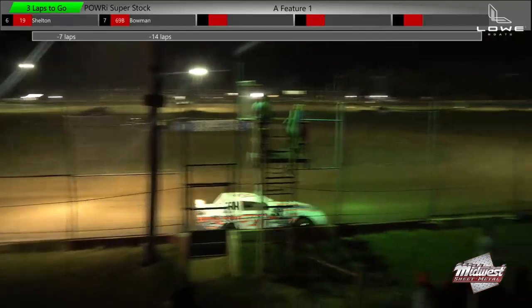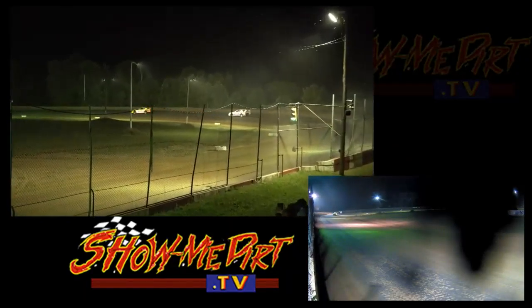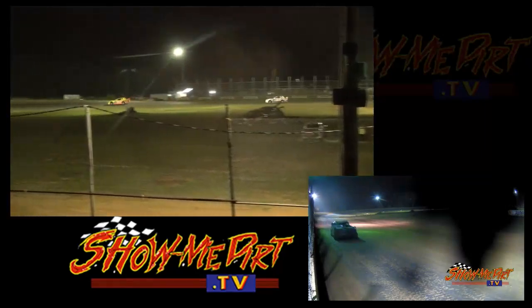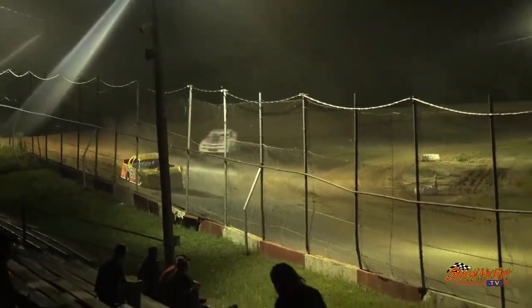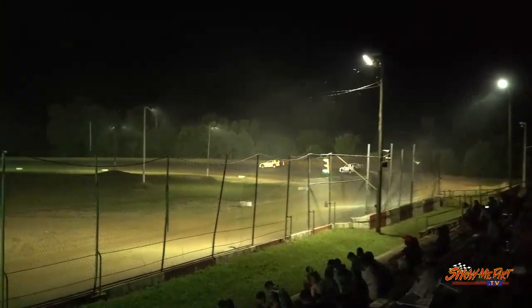In the books here. Brian Brown still out front. Bob Barnett holding on second spot. He's only going to have a couple more laps to get this thing finished. Two fingers in the air for Bob Barnett, trying to chase down Brian Brown on that number 69 machine out front.